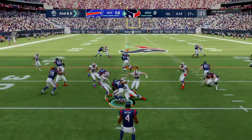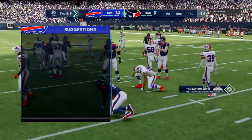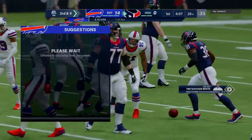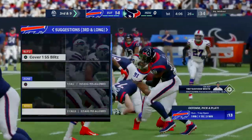Now Bell. And he is met quickly in the backfield. Down he goes, folded like a lawn chair. A yard in the wrong direction makes 3rd down tougher. 3rd down and 9.